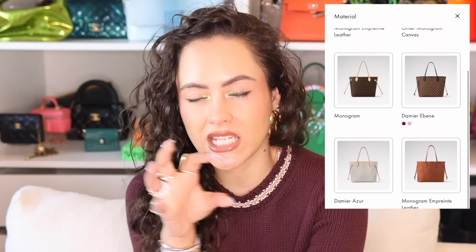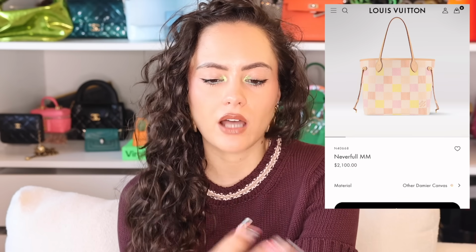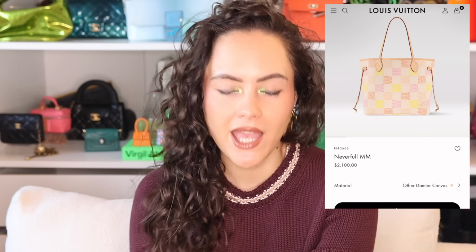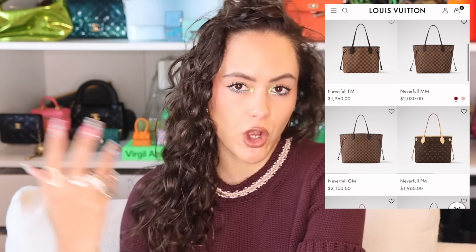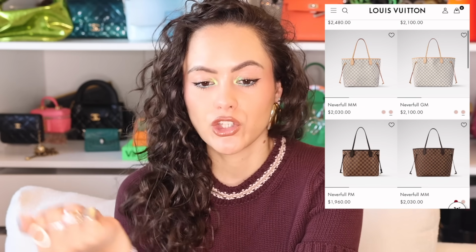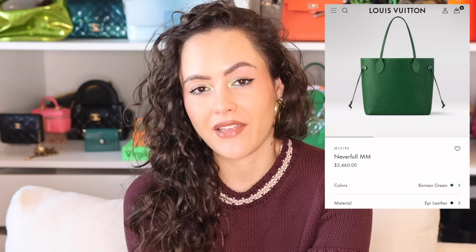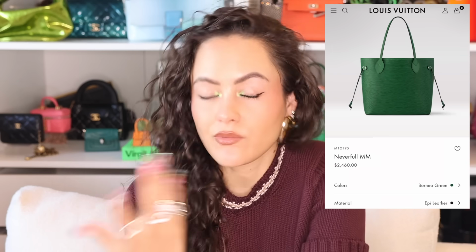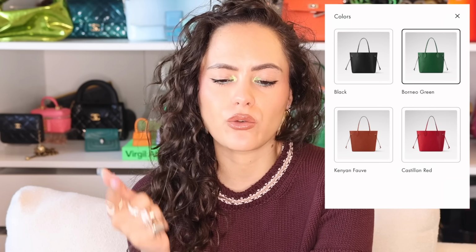They have leather versions in the Empreinte debossed monogram. You've got seasonal variations, different colours, giant damier. As usual with this bag, it comes in the classic styles. You've got your monogram coated canvas, your damier azur and your damier ebene. They also do my favourite, which is the epi leather. I think that only comes in the medium size. Three sizes, PM, MM and GM, depending on how much you're really slogging out here on these streets.